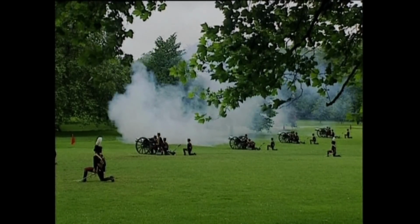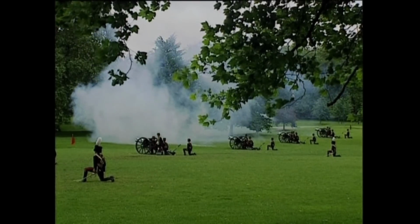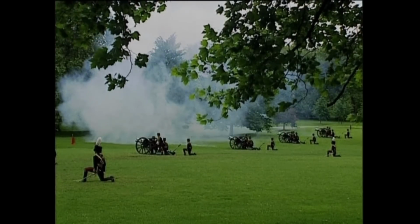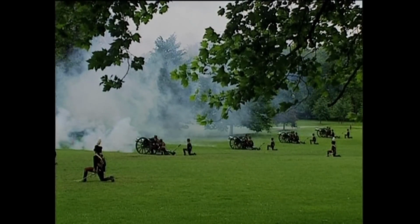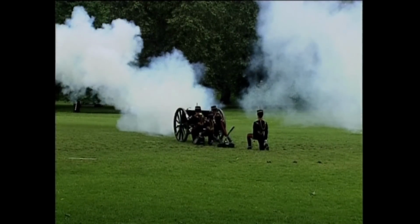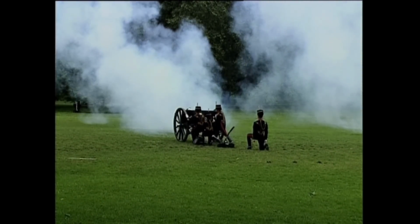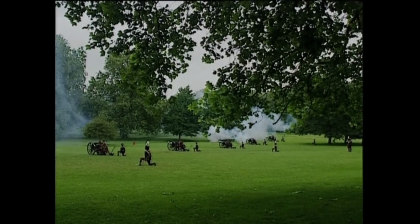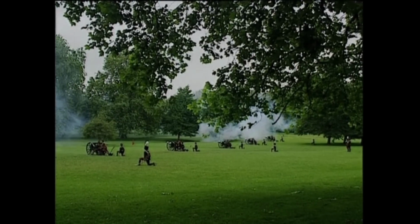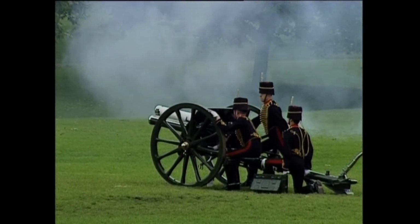The 41-gun salute consists of a 21-gun salute with an additional 20 rounds fired because the gun position is in a royal park. Nobody knows why 21 guns should be fired, but an explanation put forward by the War Office was that it was the next odd number after 19, which is the number of salutes fired at field marshals and admirals' funerals.